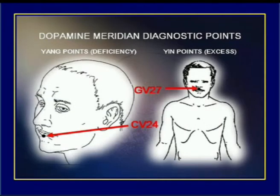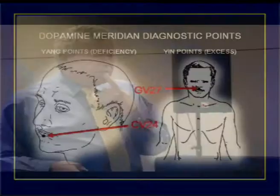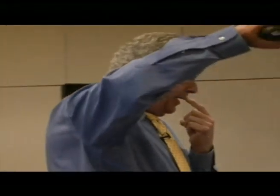So diagnostic points, dopamine high and low. Dopamine low is the conception vessel. I know this goes against the grain that most people say this is a yin meridian, but from a neurological point of view, it works as a yang, as a deficiency, and the governor vessel at 27 acts as the excess. So your Parkinson's would classically be conception vessel, and your psychotic schizophrenic would be on the top. Doesn't mean that everybody weakens there is a schizophrenic. They may not be that high yet.